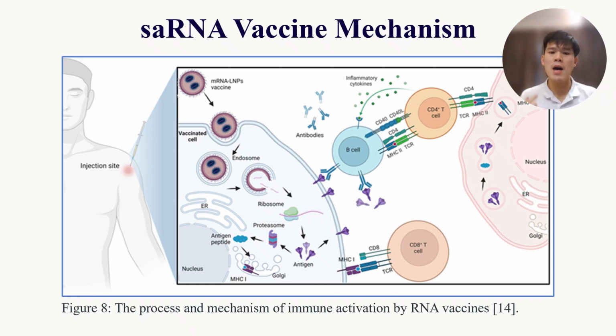In the MHC1 pathway, antigens are degraded by proteasomes and presented to the CD8 plus cytotoxic T cells, initiating a cell immune response. Simultaneously, antigens are endocytosed and presented on MHC2 class molecules to CD4 helper T cells, promoting B cell activation, cytokine secretion, generation of plasma and memory B cells, thereby inducing humoral immunity. Additionally, the replication process produces double-stranded RNA intermediates, activating innate immune sensors and further enhancing the immune response.